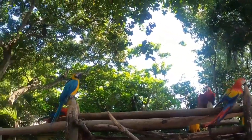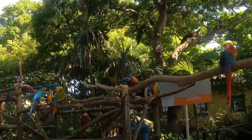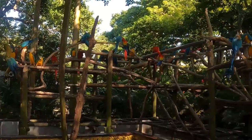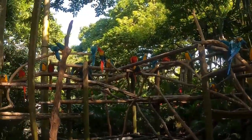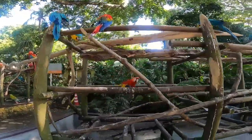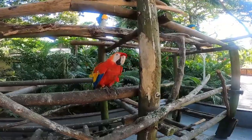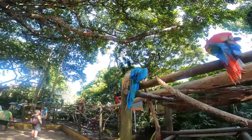Taking pictures? Really cool. All these macaws are wild. They keep coming back. They got free food and a place to sleep.